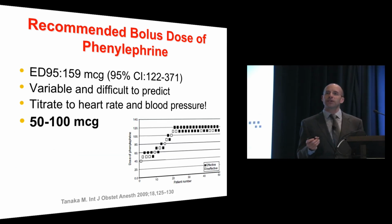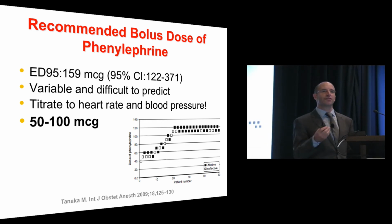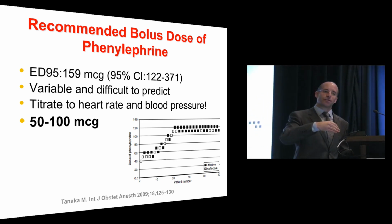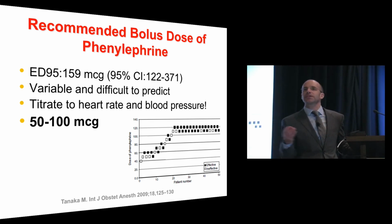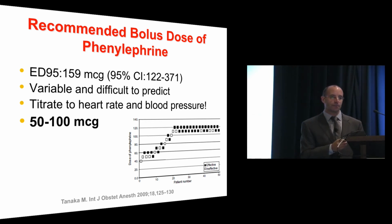When it comes to a bolus, and you have to give a bolus, how much bolus should you give? The answer is we have no idea. In one attempt, an effective dose 95 study where you subsequently change your dose based on the previous patient's responses, they reported 159 micrograms, but look at that confidence interval, close to almost 400 micrograms. So clearly, this is not what you're going to do. You're going to titrate to effect, looking at the heart rate changes or the relative blood pressure changes, so 50 to 100.